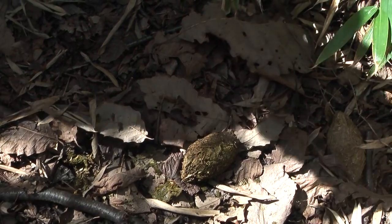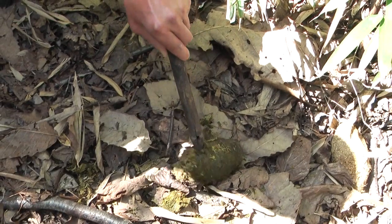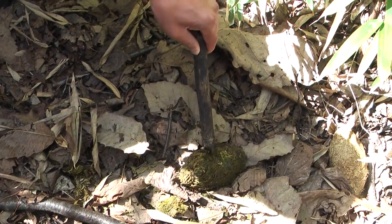We've found some panda droppings. It's still fairly moist, so it can't be more than a few days old. It's a good sign that we're getting closer.